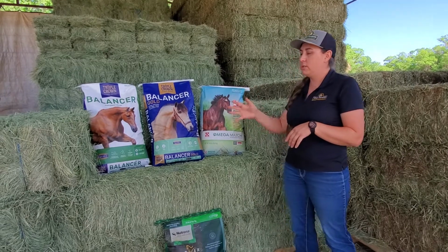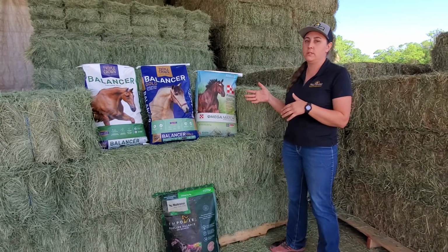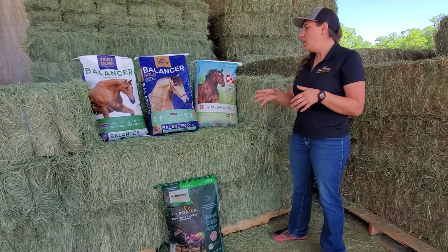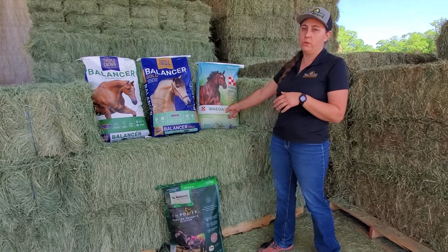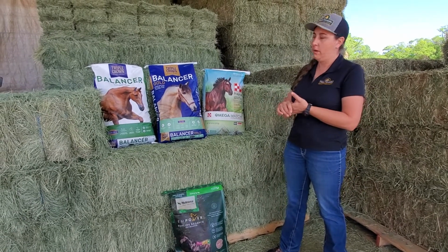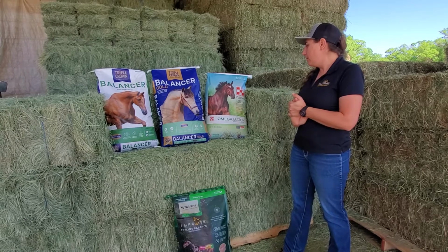These are something you don't necessarily feed with other grains, so if your horse is really doing well on like a senior feed or a performance feed, you wouldn't necessarily add this to it because you would overdo it. It's something that could eventually replace those for an easy keeper, if you will. But yeah, so here's our options.